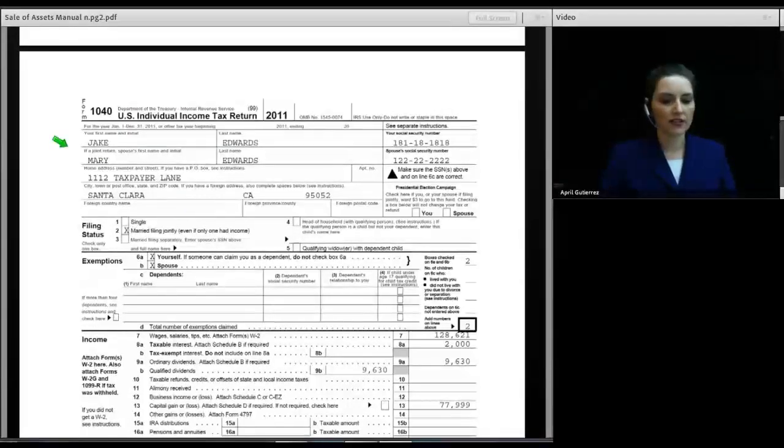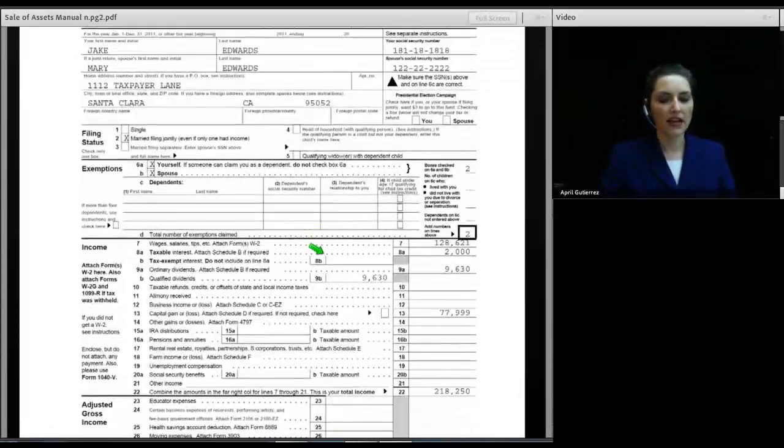Jake Edwards. This is his 1040 form. We have line 7 showing his wage income from his W-2 of $128,621. Then on line 8A, we have $2,000 of interest. I've got a Schedule B following that shows you where those two numbers came from, but off the top of my head, $1,500 was payable to Mary on a 1099-INT, and the other $500 came from a bank account that Jake has in England.